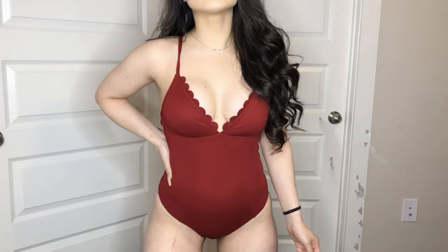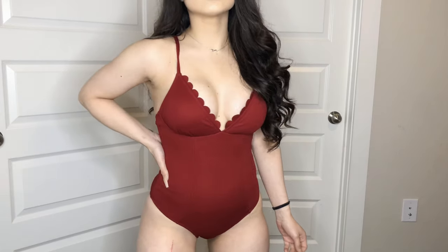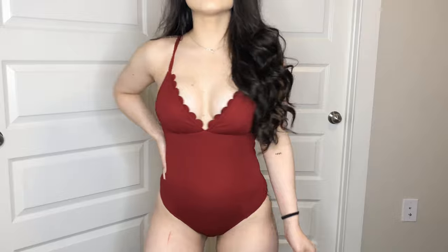I'll try not to. But this next item is a one piece, and I've never worn a one piece, so that's kind of weird. But it is called the Dark Red Scalloped Edge One Piece Swimsuit in a size small, and this costs $24.99, and I fell in love with this one piece. I was like, what? I loved it. It's true to size as well.